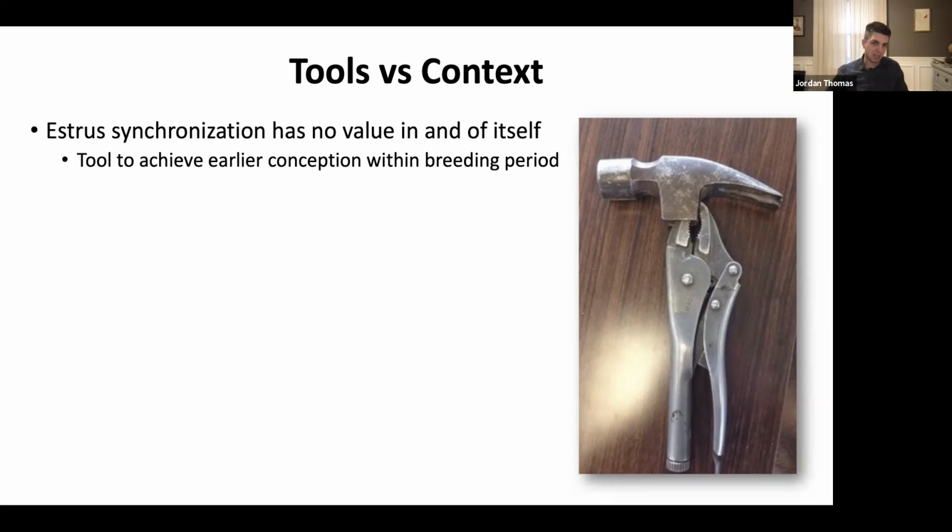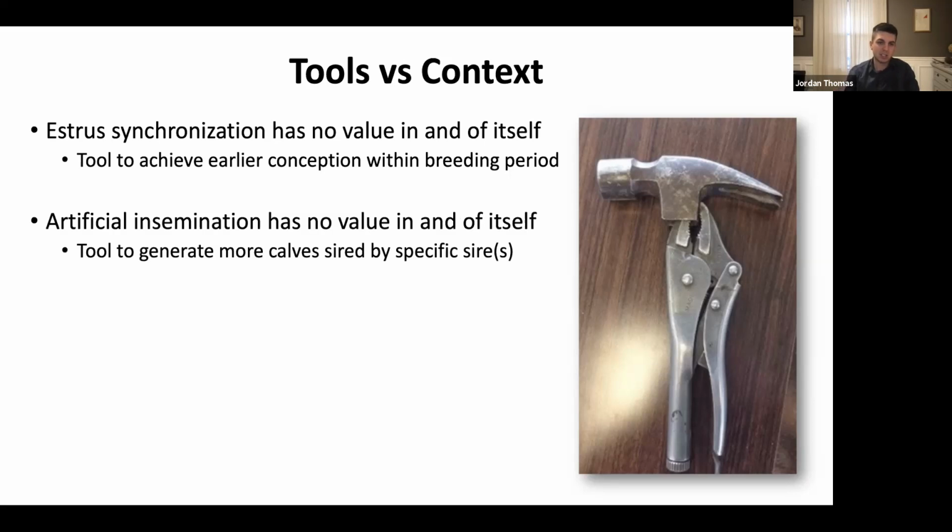And so synchronization doesn't have value in and of itself. In fact, it has cost in and of itself. And so the question is, how do you use that? If you use it as a tool to achieve earlier conception within the breeding season, that's really where the value comes from, when you put that tool in context. And I would say the same thing about AI. It doesn't have value in and of itself. It's a cost in and of itself.